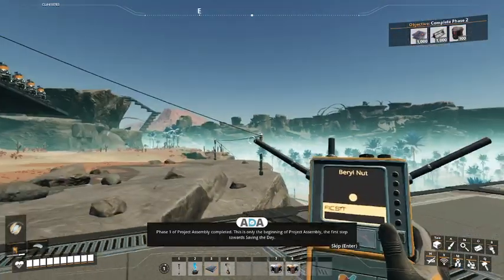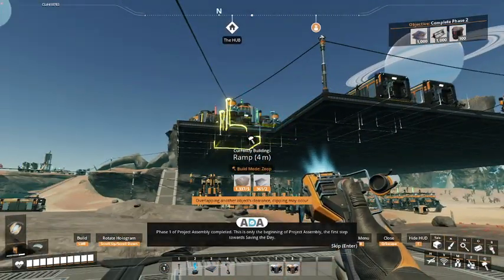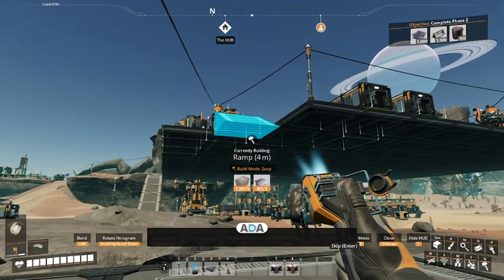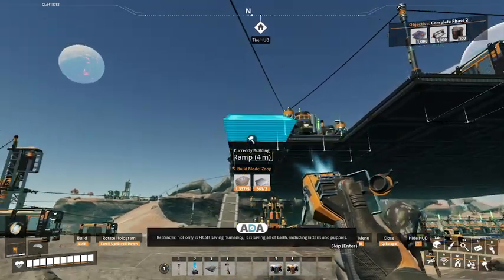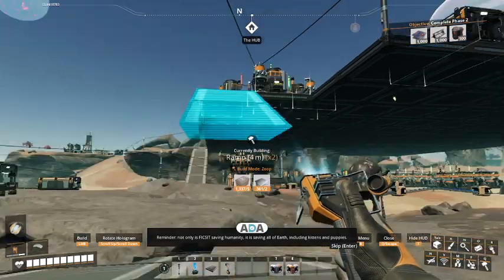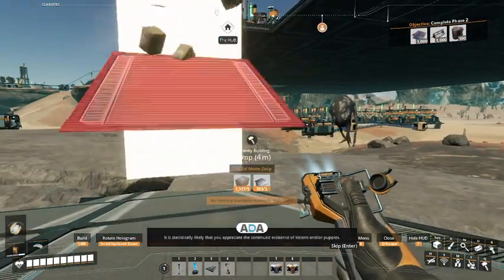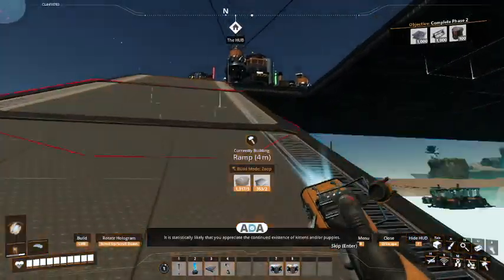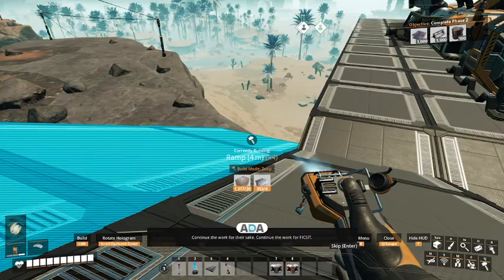Phase 1 of Project Assembly completed. This is only the beginning of Project Assembly, the first step towards saving the day. You have performed adequately so far. Reminder: not only is Fix-It saving humanity, it is saving all of Earth, including kittens and puppies. It is statistically likely that you appreciate the continued existence of kittens and/or puppies. Continue the work for their sake.